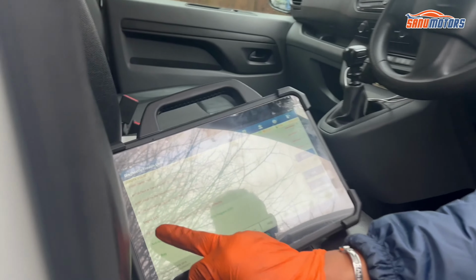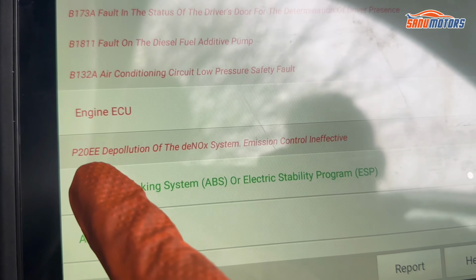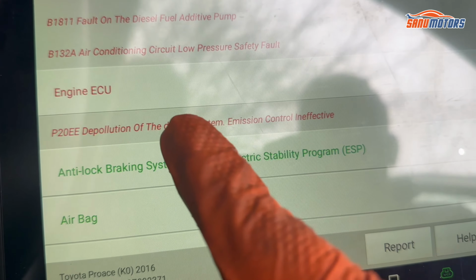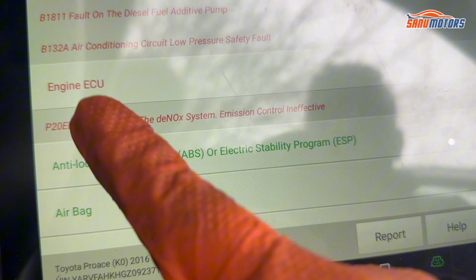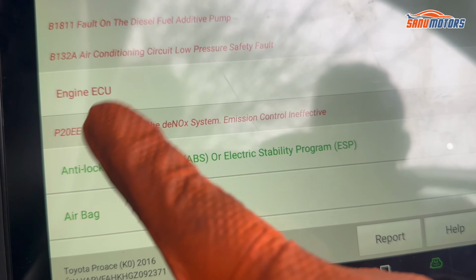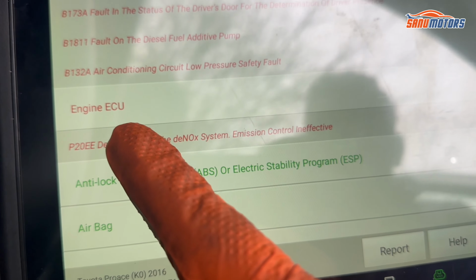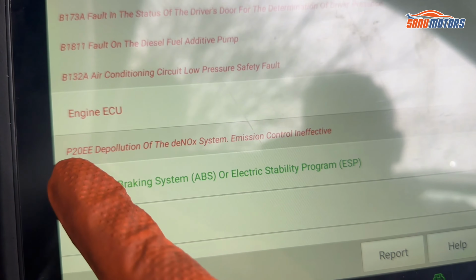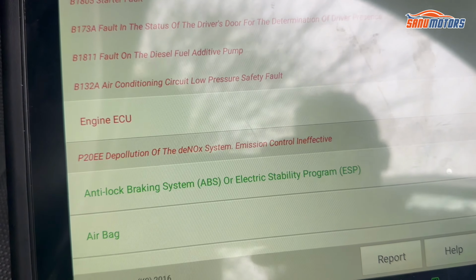Right, I got the fault code. It's P20EE, depollution of the DeNOx system. Basically, I know what the problem is. I can delete this one, but the previous garage reset the light and it came back after one day. Basically, that's why the customer came to me. We need to find a permanent solution for this fault code.